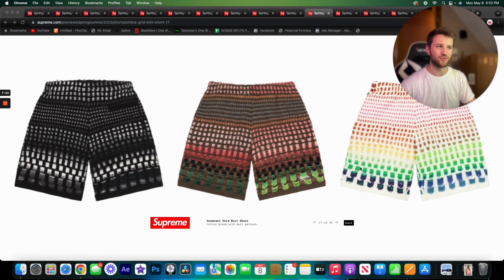So I'm not sure which colorway. I am in between the brown and the white ones. Probably go with the white ones, but I would love to have either one of these, or even the black ones, I would definitely wear as well.